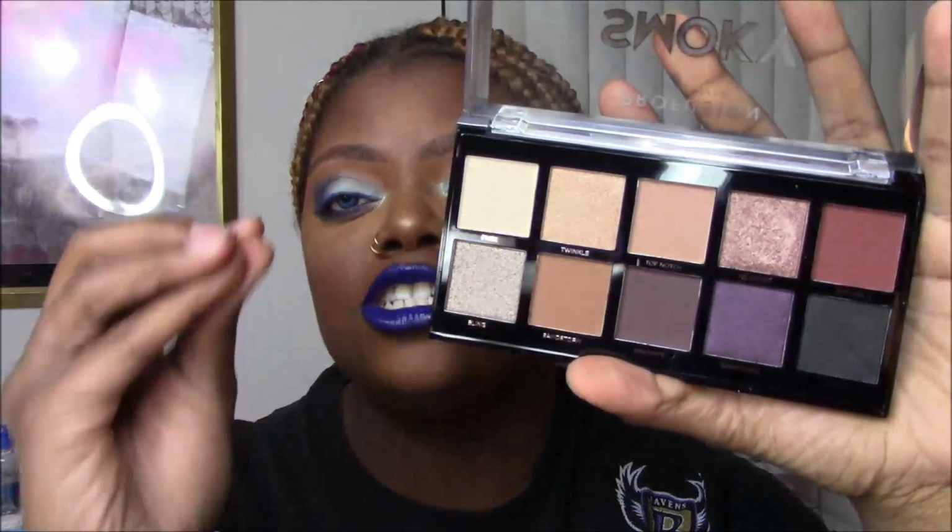All right, the next one we have, we'll do those last, is the Smoky one. This is probably the most boring one out of the crew. Not boring if you like a smoky eye. But one thing I will appreciate about this one is when you say smoky eye, it's not blacks and grays. There's a black in here, but there's no gray in here. It's like a natural smoky eye.